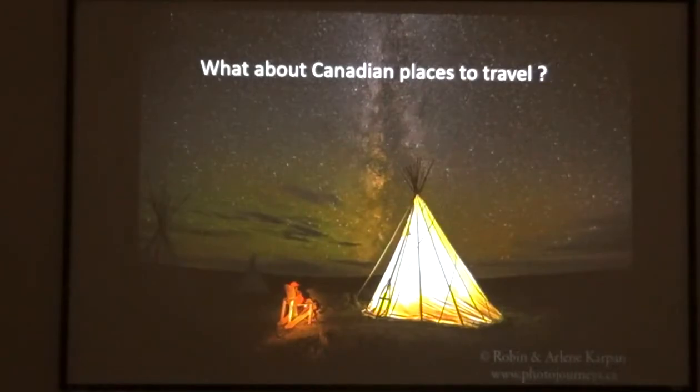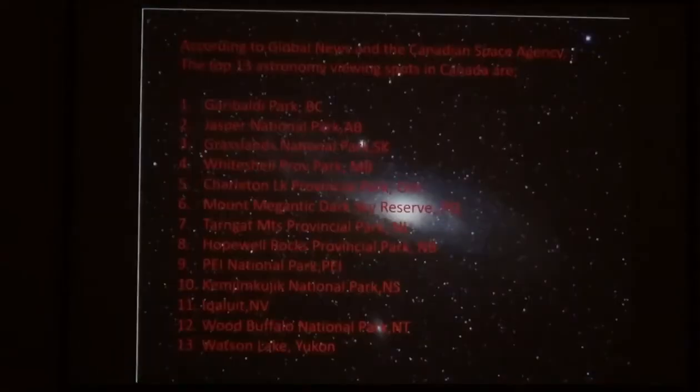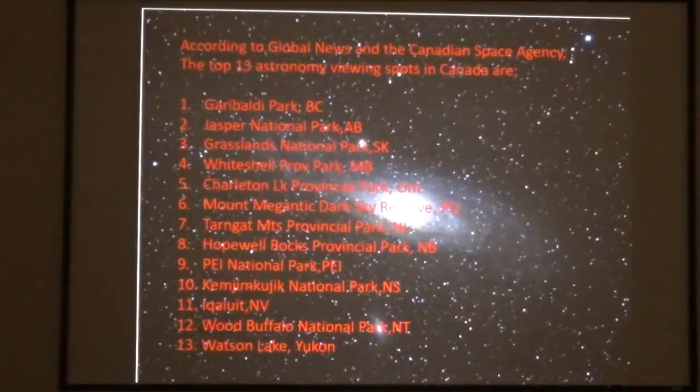Now, Canadian places. This is the RASC map of dark sky sites in Canada, of which apparently there's none in Manitoba. Working on it. I don't know if that's true. There must be some dark place in Canada. Now, according to Global News and the Canadian Space Agency, these are the 13 best places for astronomy in Canada. Whiteshell Provincial Park, Grasslands, Jasper. A lot of the other places I'm not familiar with, but those are the ones I am.